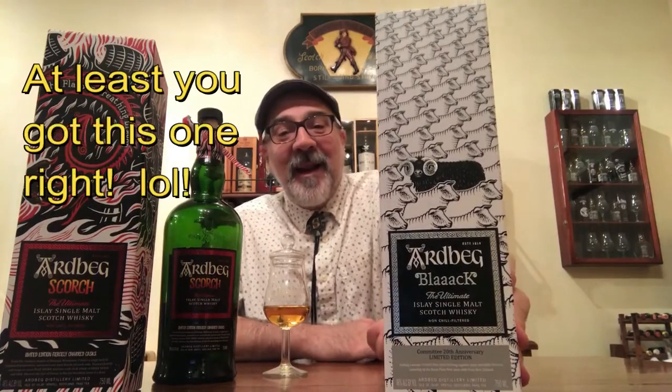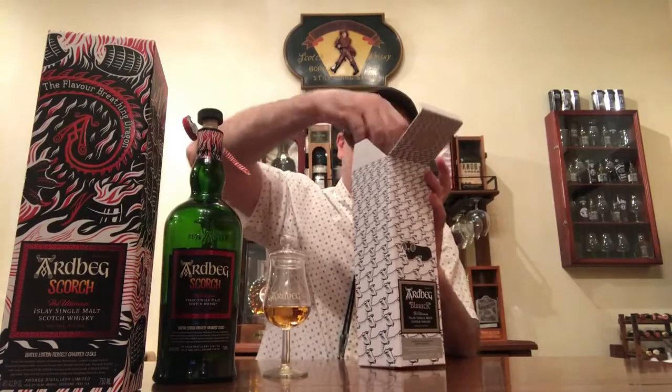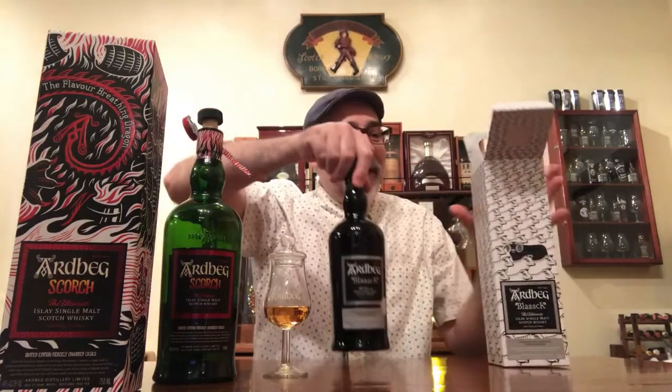What do I know? My good friend came up with a late birthday present today and gifted me, they know what I like. They gifted me the Ardbeg Blaaack. And as a matter of fact, I have not tried this before. So this is the occasion to open it and celebrate my birthday.